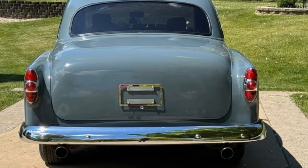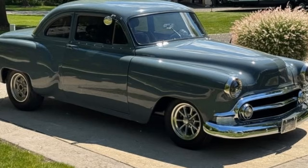Overall, this 1953 Chevrolet Coupe represents a fully customized street machine rather than a stock restoration. Nearly every mechanical system, from the engine and transmission to suspension, braking, and interior comfort, has been upgraded to modern standards. At $25,000, it sits in the competitive range of the custom hot rod market, where value is determined not by originality, but by build quality, drivability, and the extent of modifications. For enthusiasts seeking a turnkey classic with modern performance, strong reliability, and classic 1950s styling, this Chevrolet Coupe offers a complete package ready for the road.